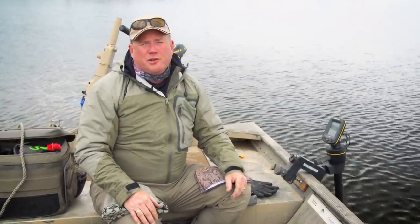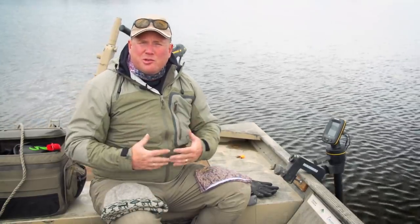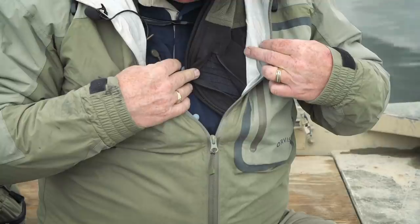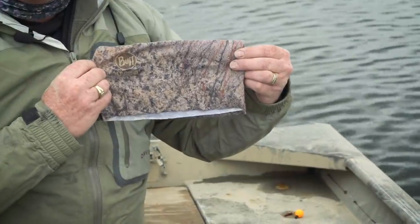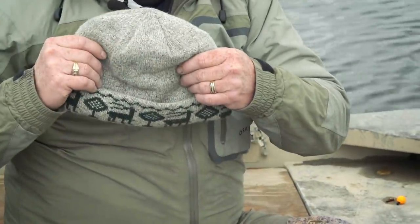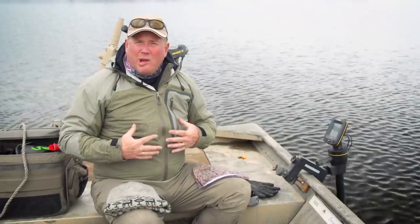During the fall months, cool air temperatures and wind are often your constant companions. You need to be prepared. First, it starts with how you dress for the day. Have a wicking layer, a fleece layer. I'm wearing a buff to keep my neck warm. If it gets really extreme, I've got my toque as well. Waders and a rain jacket help to keep the wind away from you.